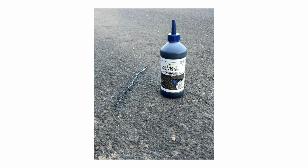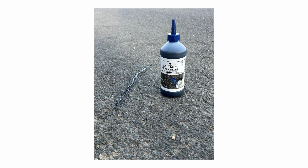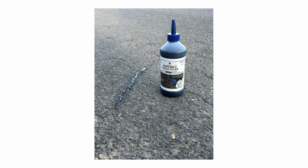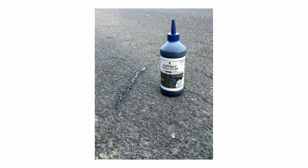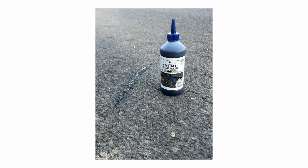It may not last as long as premium options, and for larger cracks, it might require multiple applications. Overall, it's a fantastic entry-level product for homeowners looking to tackle minor repairs quickly and efficiently.